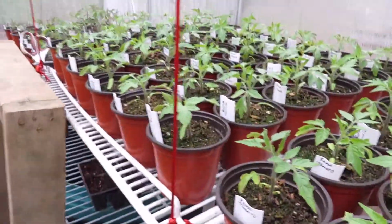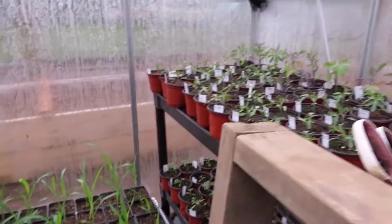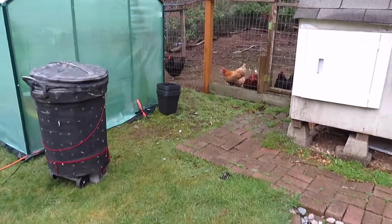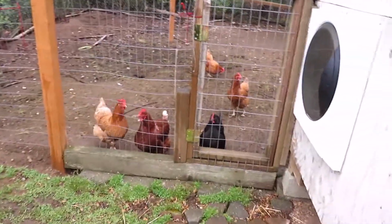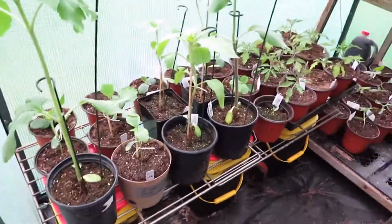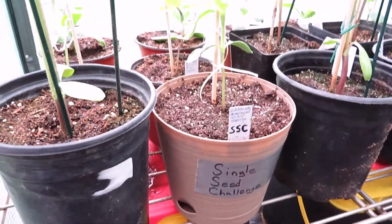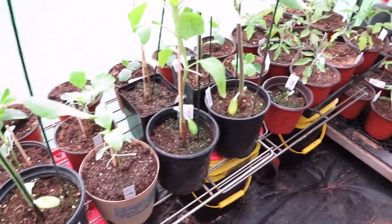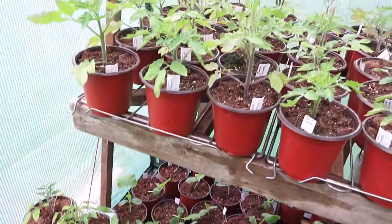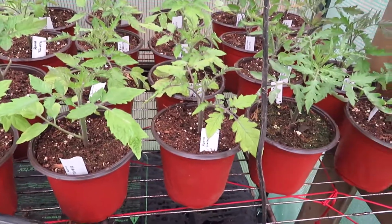As you can see, I got a whole bunch of tomato starts. The corn, those are going to be for me. Walking over to the cheap greenhouse, say hello to all the chickens. So, got my sunflowers that are doing pretty good. There's my single seed challenge sunflower. Got the tomatoes that I up potted. Some more of the corn. More tomatoes.